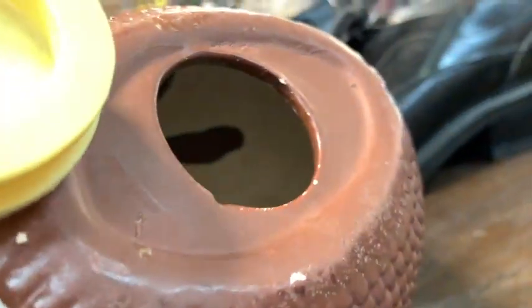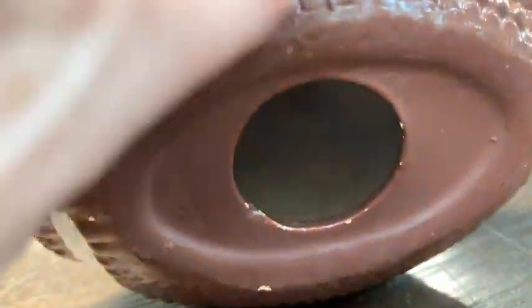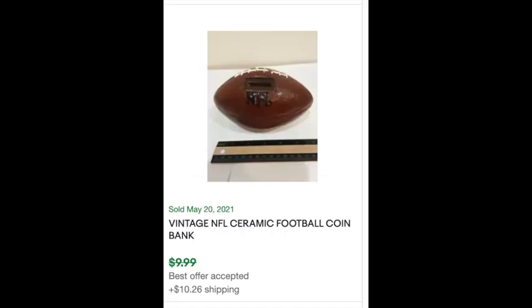I felt something inside there when I shook it, and I'm like, what is it? What's in there? Nothing. You're just imagining things. You're wishing there was something in there. So as it turns out, this is not such a great pickup. There were a couple solds, but then again, there were a lot still listed.